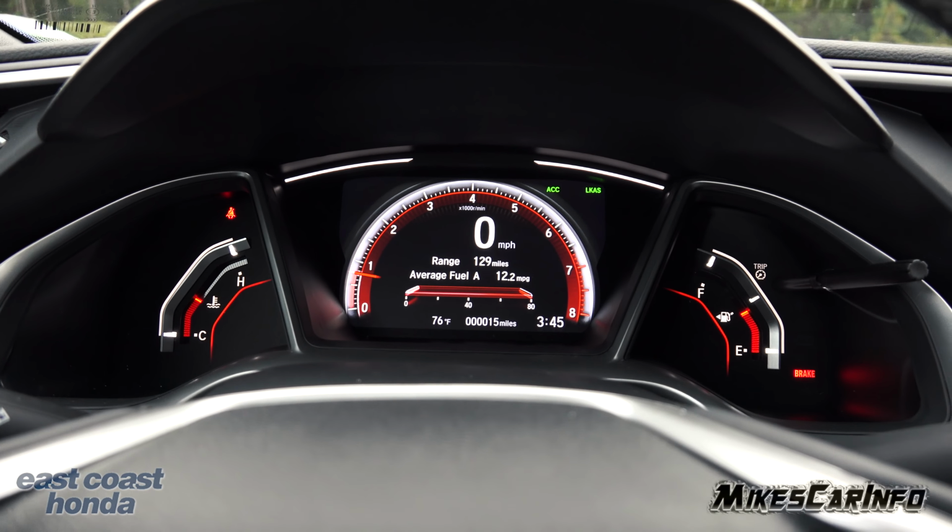You also have the ability, with these buttons, if I go up, it changes the audio source. Going left and right will change the radio station or the track for your radio. So that's a quick rundown of what these buttons do and how they correspond with the screen.